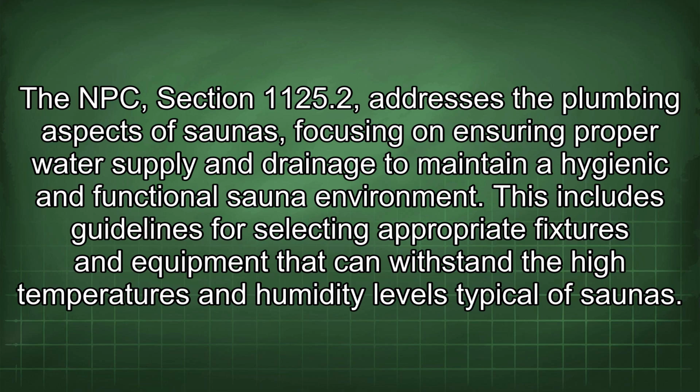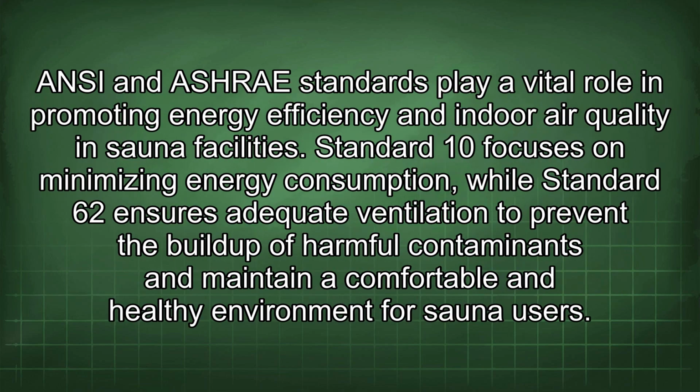This includes guidelines for selecting appropriate fixtures and equipment that can withstand the high temperatures and humidity levels typical of saunas. ANSI and ASHRAE standards play a vital role in promoting energy efficiency and indoor air quality in sauna facilities. Standard 10 focuses on minimizing energy consumption, while Standard 62 ensures adequate ventilation to prevent the buildup of harmful contaminants and maintain a comfortable and healthy environment for sauna users.